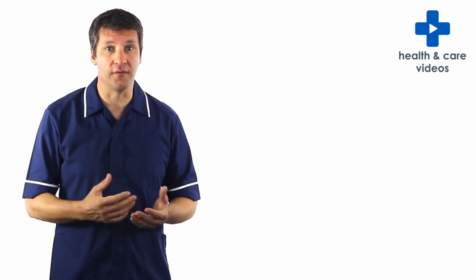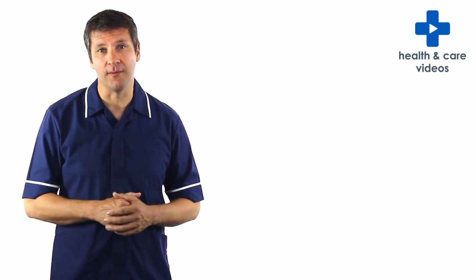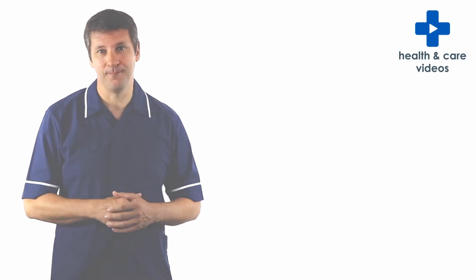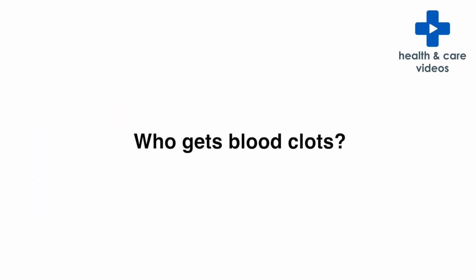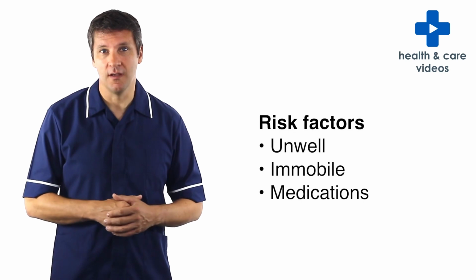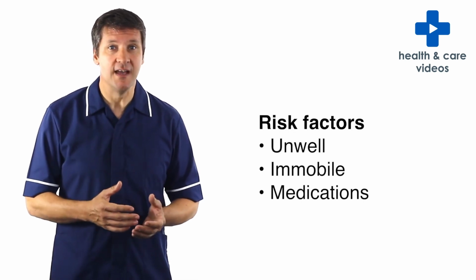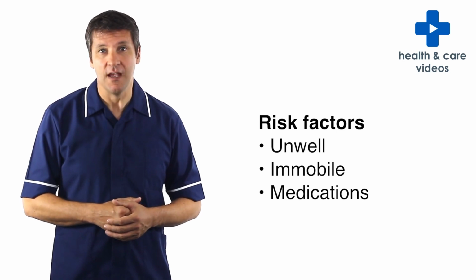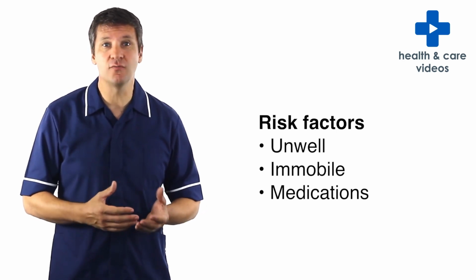Every year, 1 in 1,000 people develop a blood clot. A third of those people will die if the clot is not treated. Anyone can get a blood clot, but you are at far greater risk if you are unwell, immobile, and taking certain medications. This is why coming into hospital is a risk for many patients.